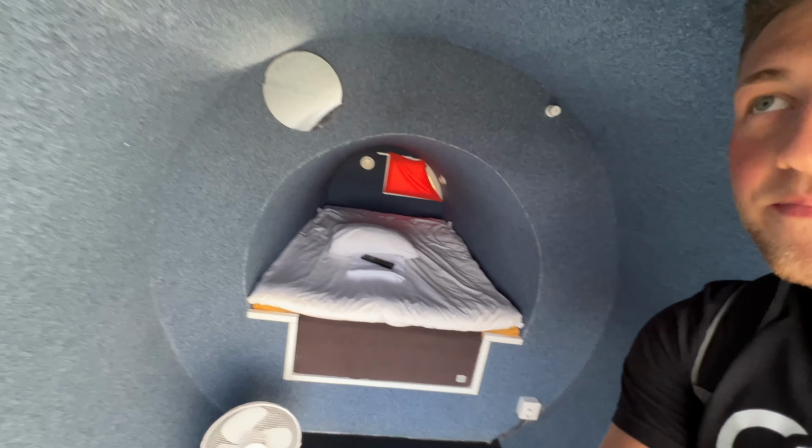It's actually more spacious than I thought it would be, if I'm going to be completely honest with you. I thought it was gonna be a lot more tiny. Let's just close the door. Oh wow, I feel like I'm in a spaceship. One thing I will say, I didn't really expect the weather to be like this in Stockholm. It's quite hot.